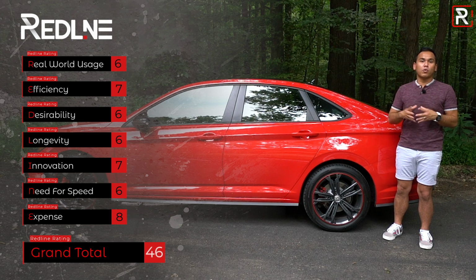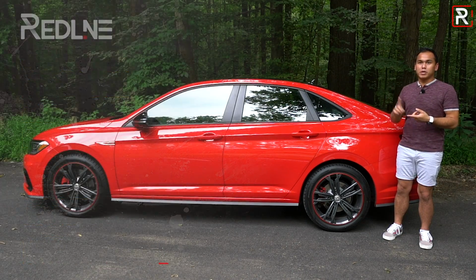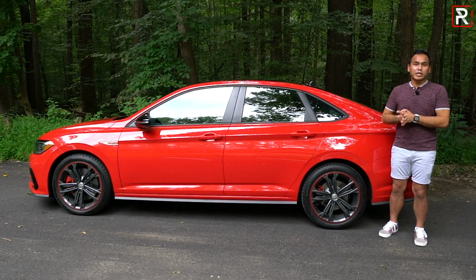Add it all up and you get around 46 out of 70 points, which does rate this thing about 2 points higher versus a GTI that I also had, an Autobahn model. And it really comes down to the fact that this car is a much better value. So that increase in the expense score is also giving it a bump. But I hope you guys have enjoyed my full overview on this 2019 Volkswagen Jetta GLI.